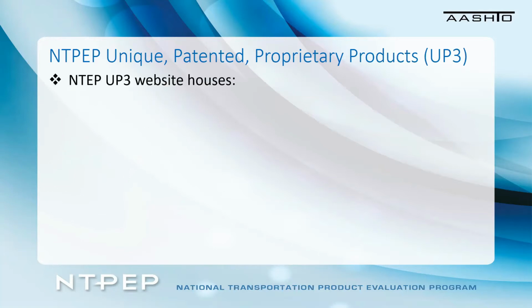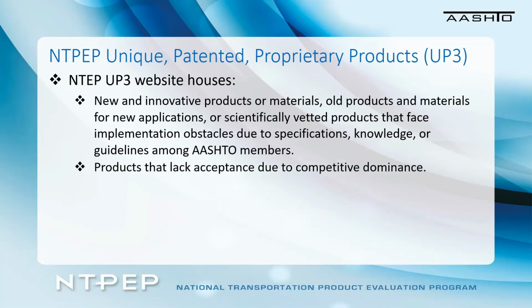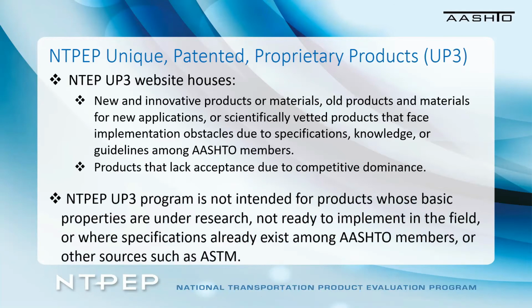The NTPEP UP3 website houses new and innovative products or materials, old products and materials for new applications, or scientifically vetted products that face implementation obstacles due to specifications, knowledge, or guidelines among AASHTO members. This also includes products that lack acceptance due to competitive dominance.